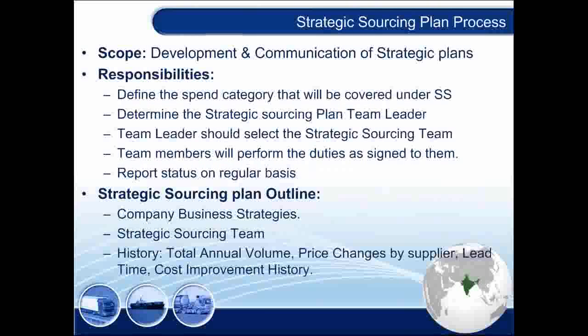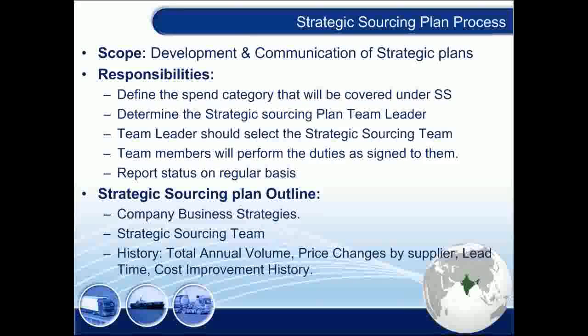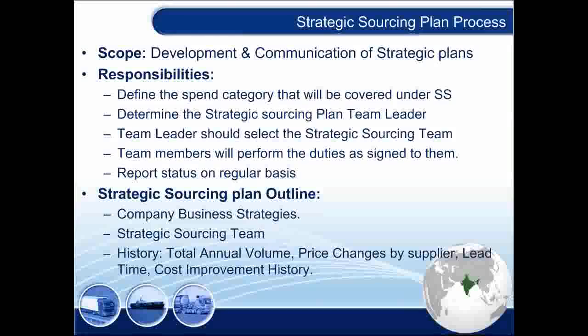Now I'm coming to the last part before I give the floor back to you for questions and answers: the strategic sourcing plan process. So we have understood what goes behind strategic sourcing. Now we're talking of the whole plan process. If I had to do it as a manager in your office, I'll define the scope, I'll define the responsibilities, then I will try to do my whole plan outline. In the plan outline, I will look at company business strategies, because I have to align my approach with my business strategies. I have to develop a strategic sourcing team.